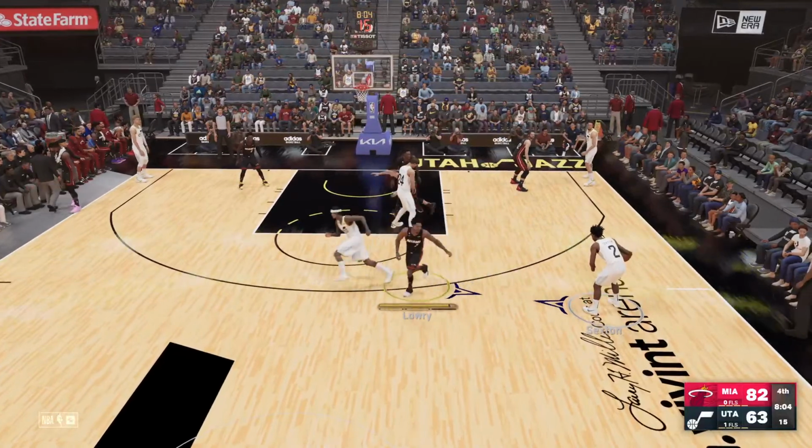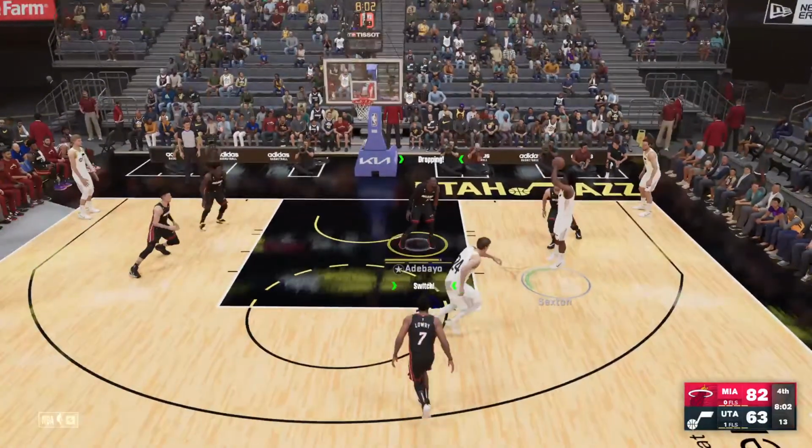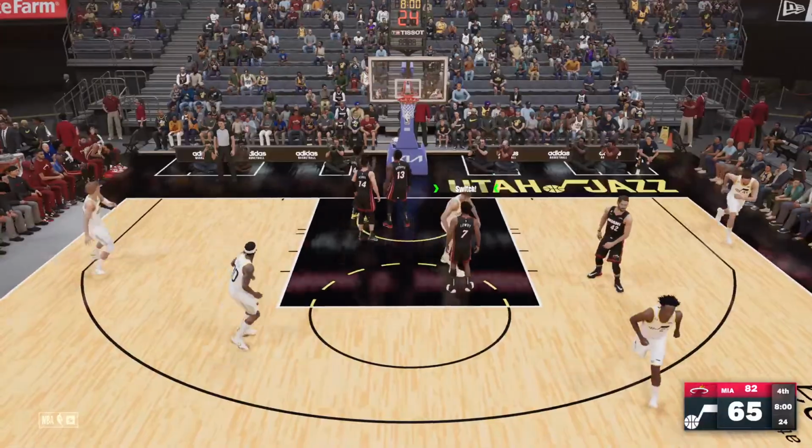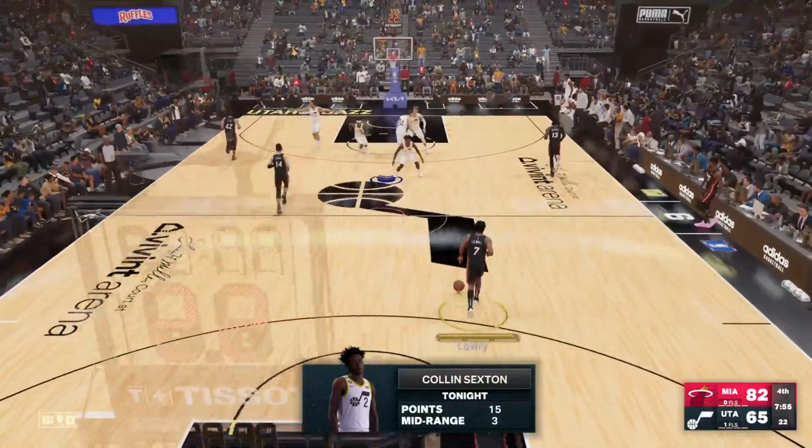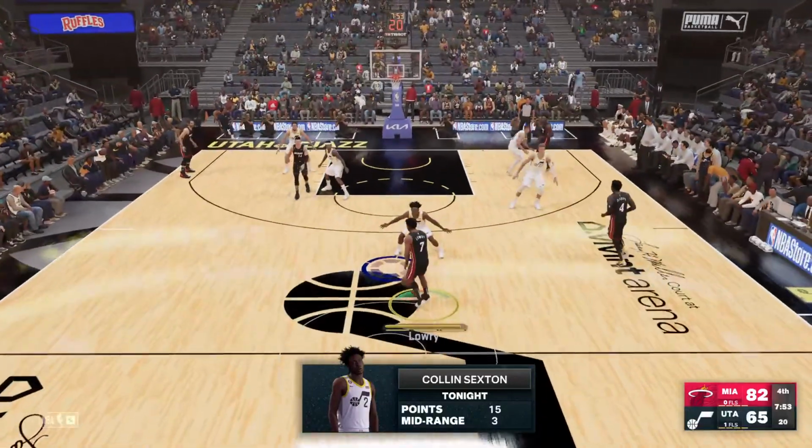Outside, Sexton. Fires from 18. Again, the Jazz score. He's not the reason that they're trailing in this one. He's been on his game. It's a few of the other guys that need to pick it up.